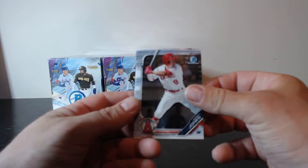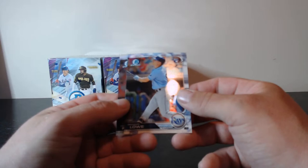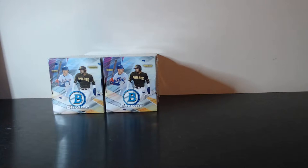Last pack of box number six. Jemai Jones, Taylor Trammell. Arizona Fall League, Buddy Reed, San Diego Padres. Rookie base, Brandon Lau, Rays. And Yasiel Puig. So halfway through, pretty good first half of the case there. Hopefully it continues in the second half. Box number seven.